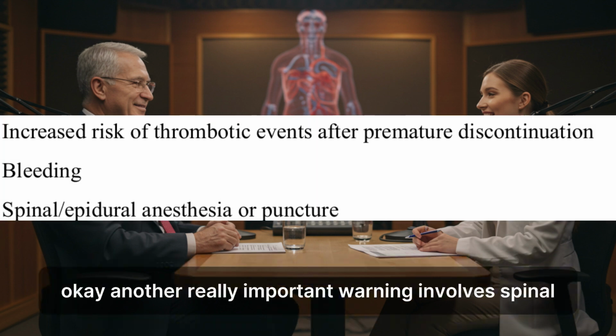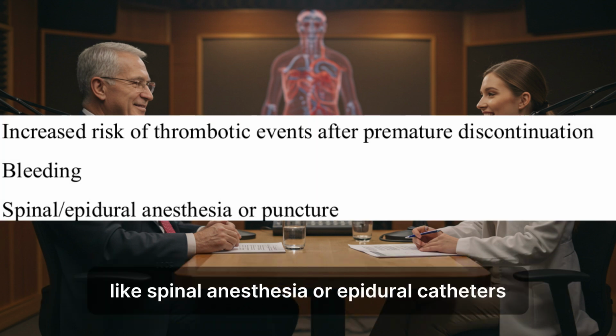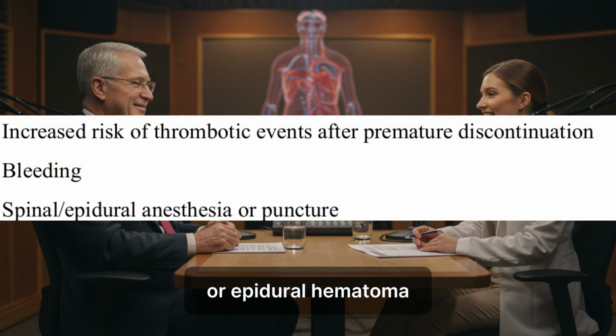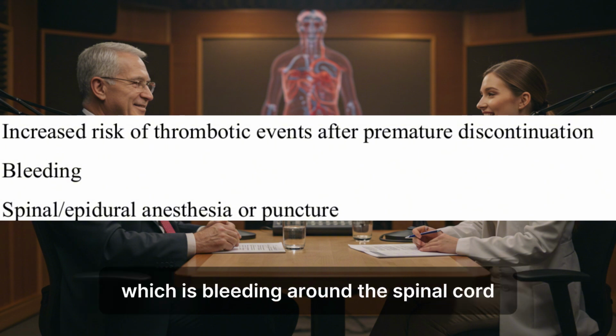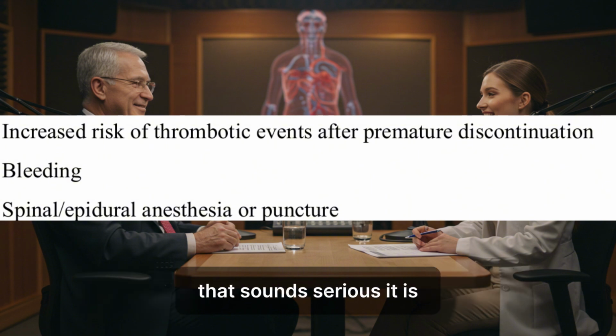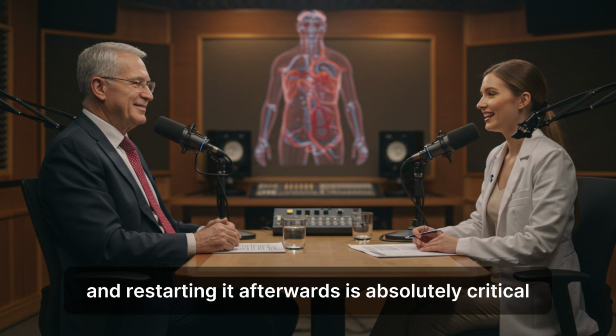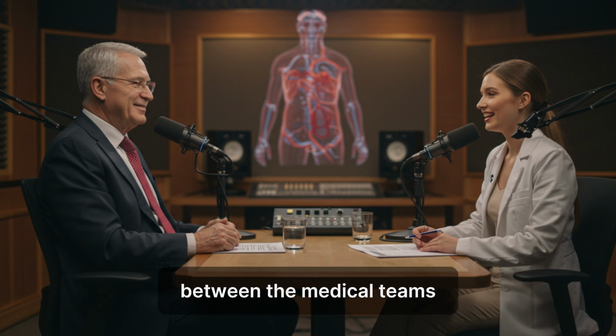Okay. Another really important warning involves spinal procedures like spinal anesthesia or epidural catheters. Taking Apixaban increases the risk of a spinal or epidural hematoma, which is bleeding around the spinal cord. That sounds serious. It is. It can cause paralysis. So the timing of stopping Apixaban before such procedures and restarting it afterwards is absolutely critical and requires careful planning between the medical teams.